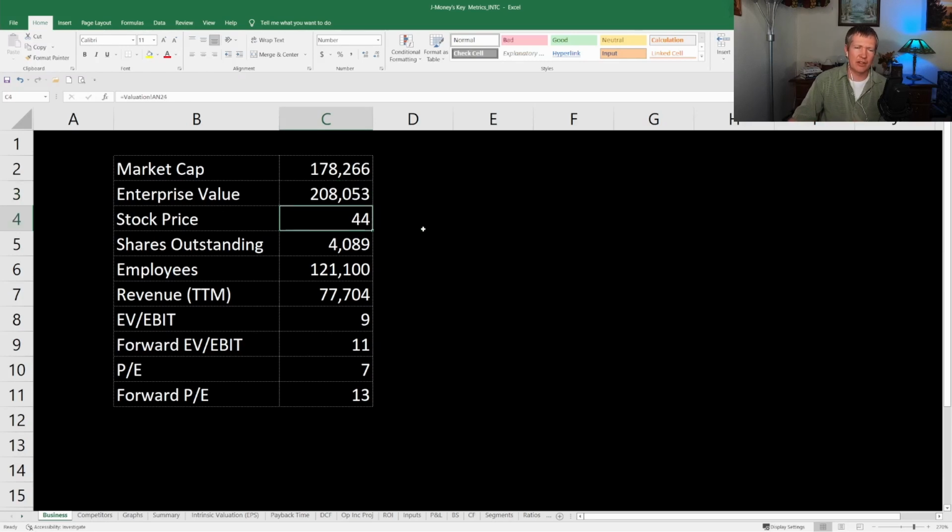Stock price as of today is around $44. It's been around 43, 44 the last couple of days. About 4 billion shares outstanding, 120,000 employees, $77 billion in revenue, trailing 12 months. Then they've got some different factors down here, multiples, all right?